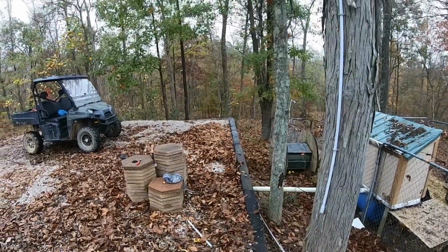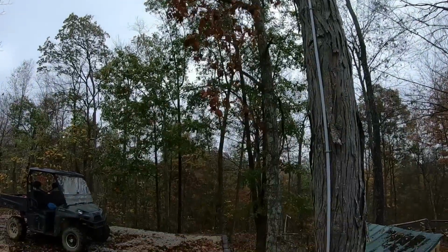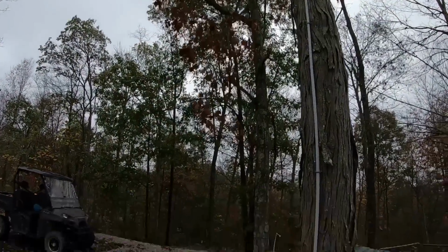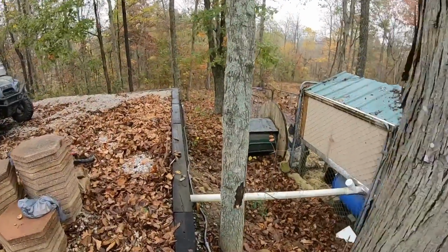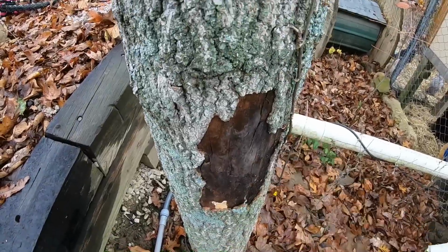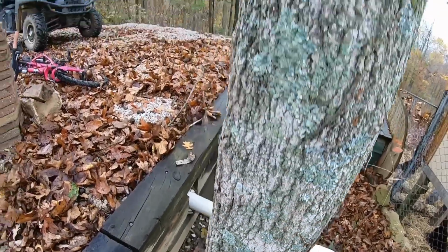Now, next we're gonna get this little maple down. That maple has been dead since, I'm gonna say June. We're not really 100% sure what happened to it, but the leaves just changed. I mean, within a week it went from perfectly healthy to looking terrible. Don't know, not 100% sure, but it's gotta go. That's next.